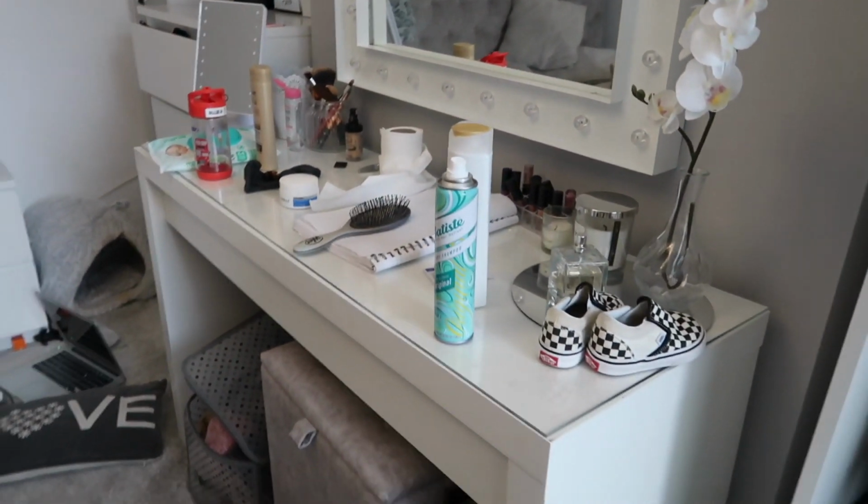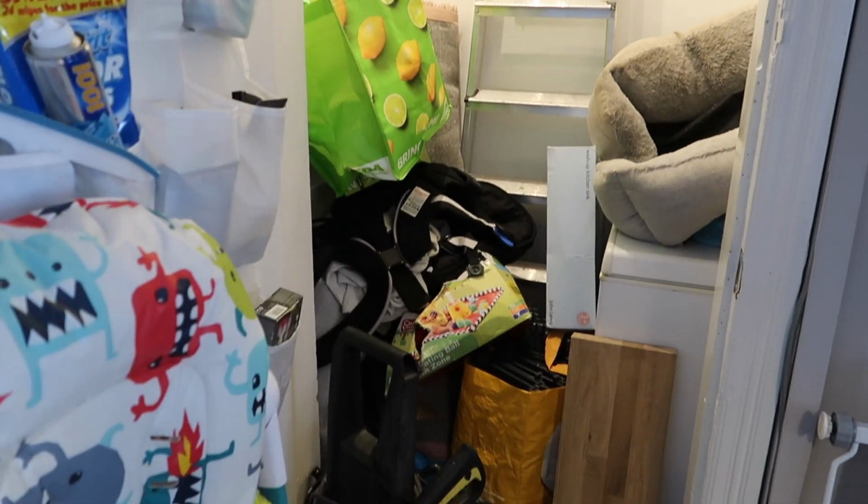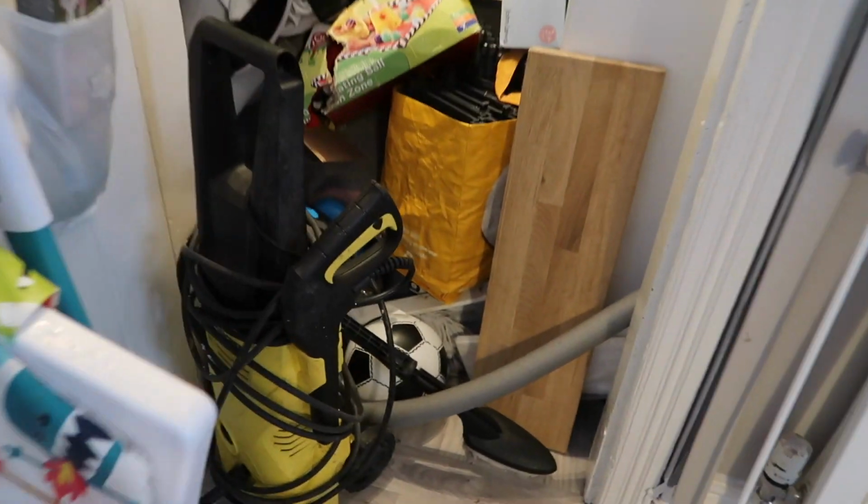So as you can see, this house is an absolute mess. It's just been half term and both the boys' birthdays, so I need to give it a good sort, and I also have so much laundry to do as well.